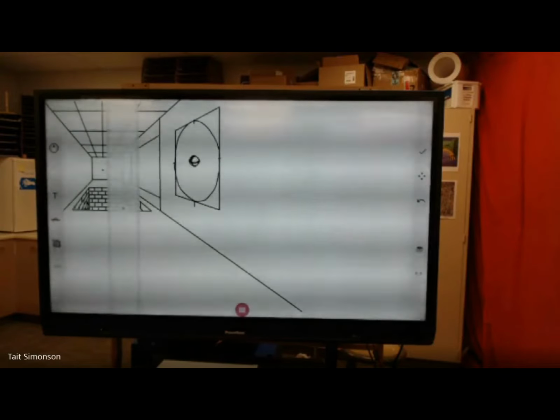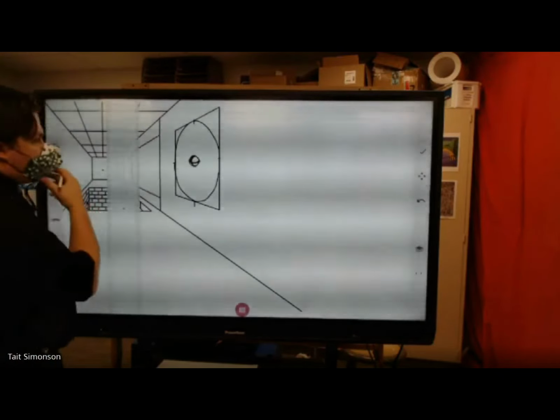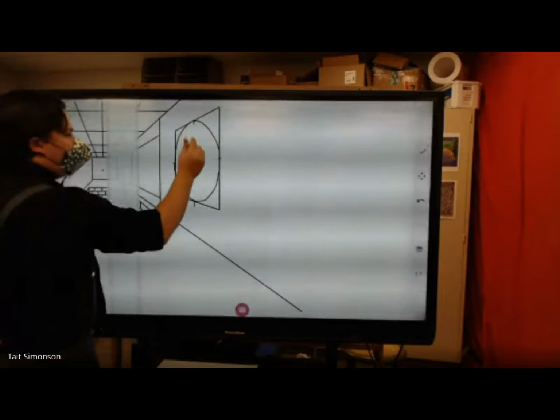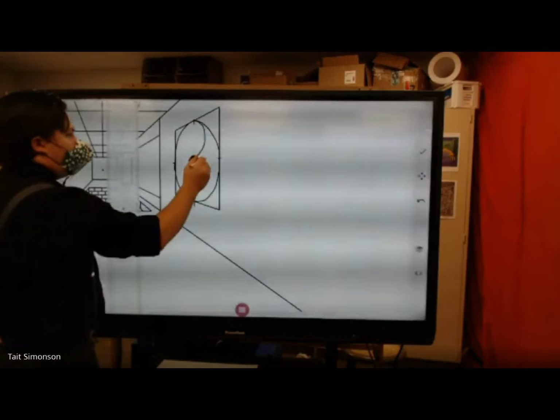Okay, and then basically all we need to do to add in a fan shape is throw in some curved lines right here, evenly spaced throughout. We're also going to try to make the ones on this side a little bit bigger. But I'm just going to throw in a curved line.